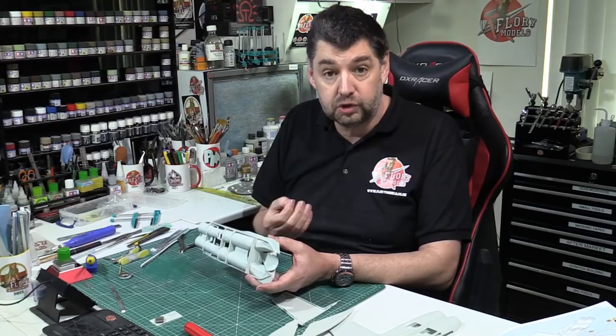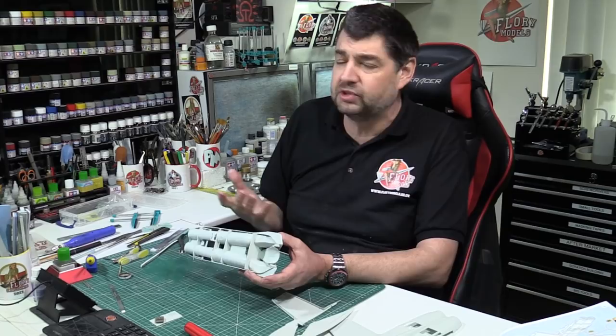I enjoy having a little bit of a challenge, and I've spoken about this many times before. Some of my most fun builds have been things like Trumpeter's 72nd Bear Bomber, because the engine nacelles just don't fit on there. So you have to go around and rescribe and take care of it all.